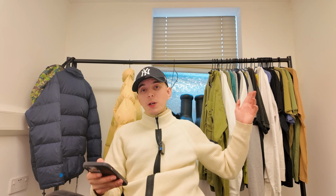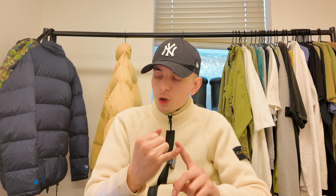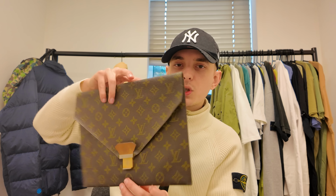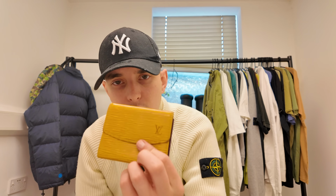Now, as well as puffers, items you should be focusing on this winter are Christmas present-y stuff. And what I mean by that is usually not garments, it's typically accessories. So I'll just tell you what does well for us. You've got bear bricks, hats, beanies, wallets, stuff like that. So a perfect example would be a Louis Vuitton bag like this, little satchel thing, more LV, Louis Vuitton purse, Louis Vuitton card holder, LV coin purse.